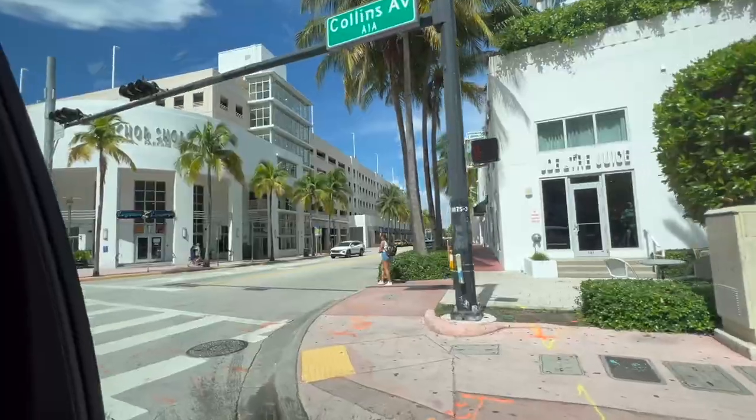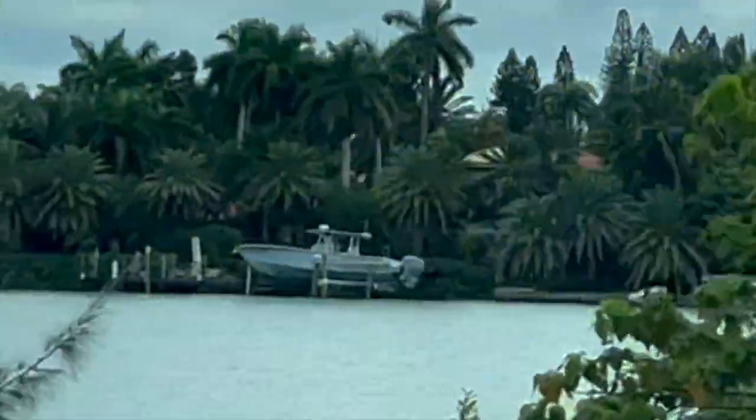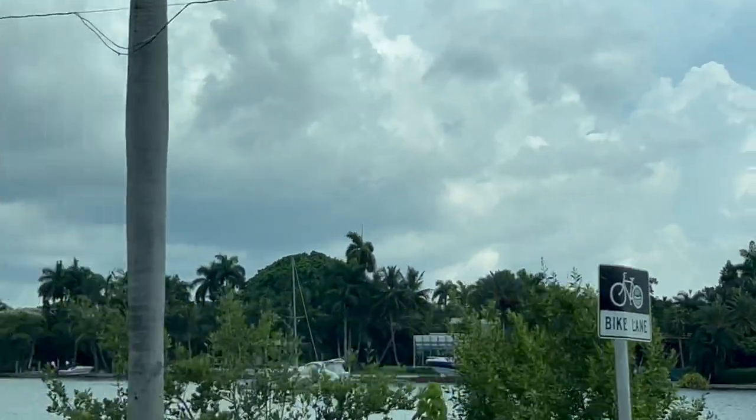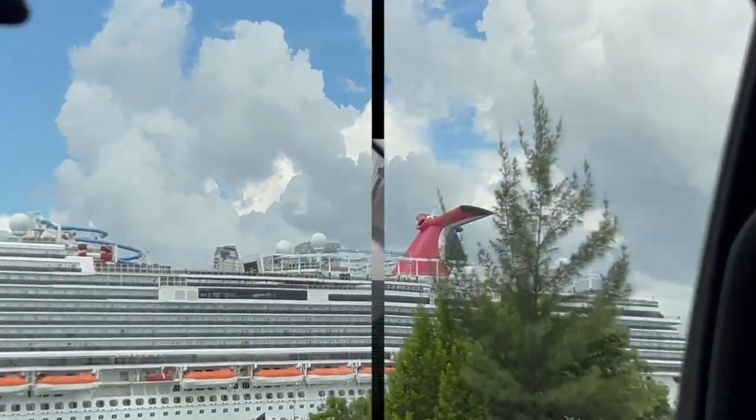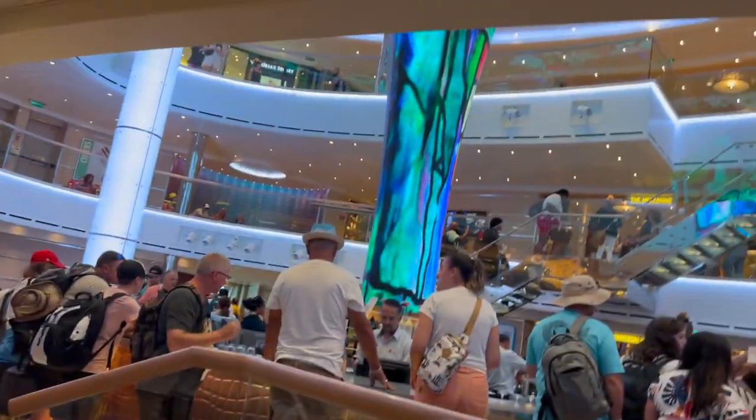Guys, we are still on our anniversary trip, and now we're about to go and catch the Carnival Horizon. We are so excited. I'm so excited. And I want to bring you along.